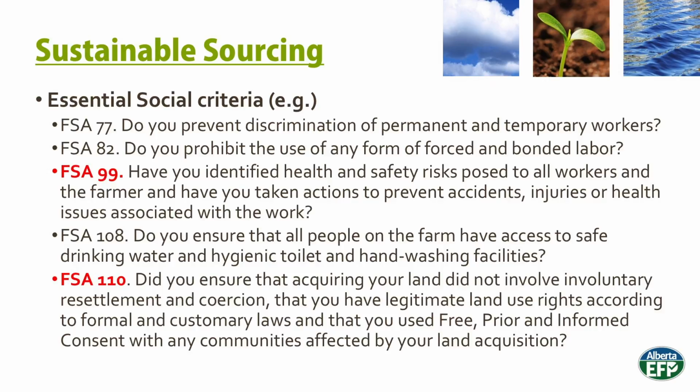Here's some sample questions for you. I've highlighted a couple because I don't want to go through them all, but they have things like discrimination, prohibit the use of forced or bonded labor. I think farmers would be happy to get labor, let alone forced or bonded. You know, that's a big challenge. Health and safety risks comes up as a big one, and here's another one. I kind of smile when I see that. Did you get your land legally or did you steal it from somebody is what it amounts to, right? Did you cheat or steal somebody to get your land? Again, not impossible to happen in Canada, but if you're caught, there's jail time and you'll go.